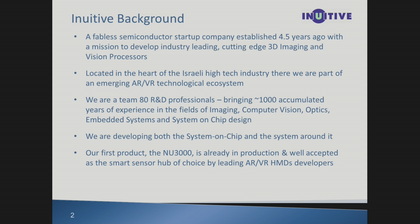Our first product, the NU3000, is a unique product in the market in a sense that it combines 3D imaging or depth sensing engine with a computer vision processor, a powerful one. And this combination is very attractive for virtual reality, augmented reality, robots, drones, and other such applications. And therefore, our solution is getting much traction in the market, and our customers are already using our first generation chip for different virtual reality, augmented reality, robot, drones, and other devices development. And today, I'm mostly going to discuss the NU4000, which is our next generation product.